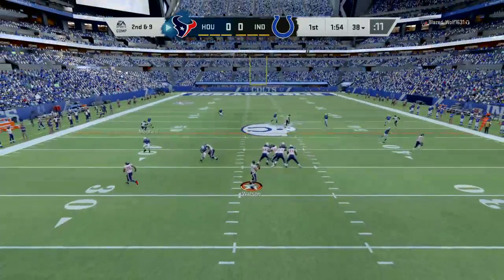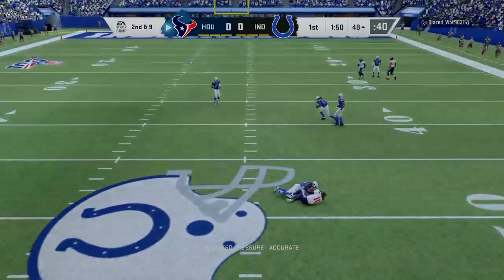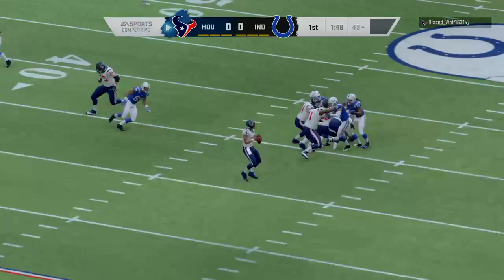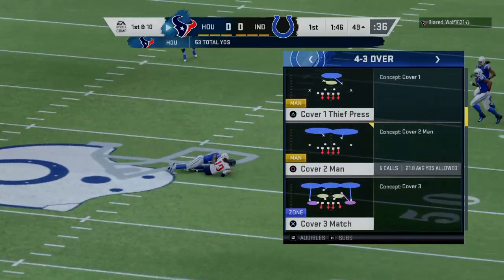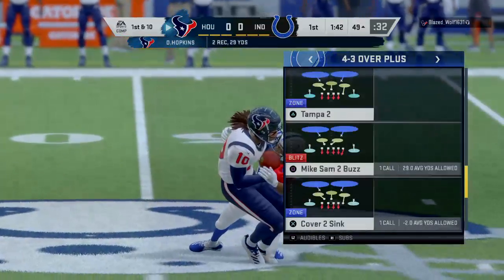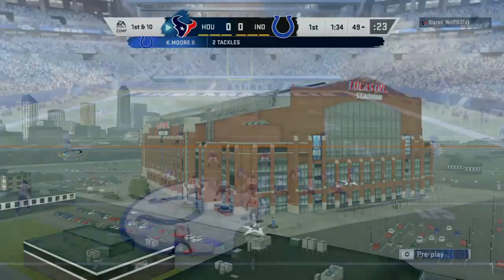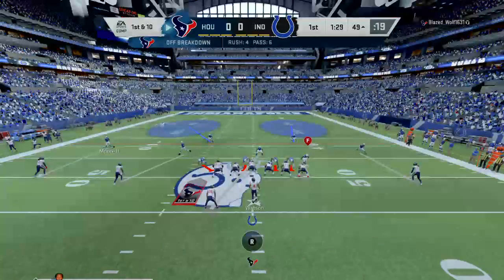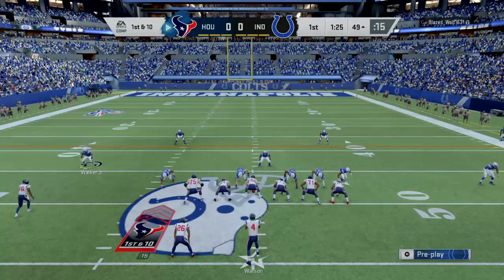On 2nd and 9, Watson. Hopkins on the grab over the middle. And he'll be taken down, but not before he gets into enemy territory. A gain of 13. It's a first down. Now from Colts territory, here's a 1st and 10 at the 49-yard line.